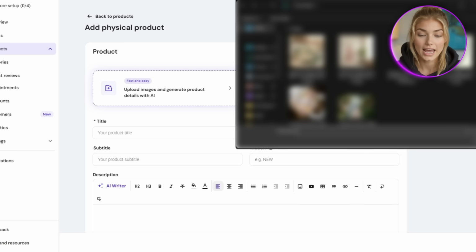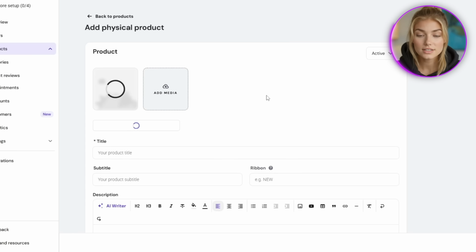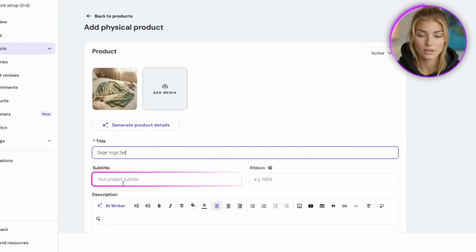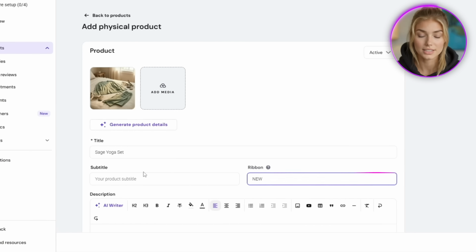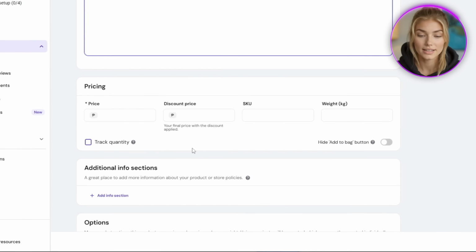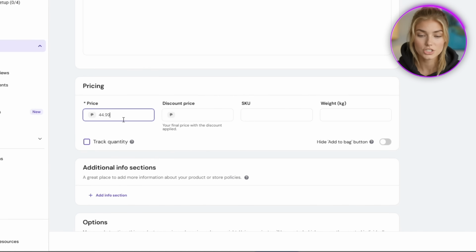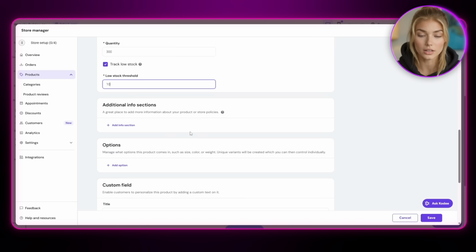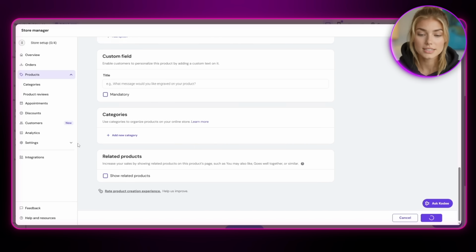At the top, you can add your product images. Hostinger even has AI-powered product image tools. Below the images, you can change the product title, add a subtitle, add a ribbon to highlight things like new or sale, and write a detailed description. Under Pricing, you can set your price and manage inventory. You can add product options like sizes or colors. When you're done editing, click Save.